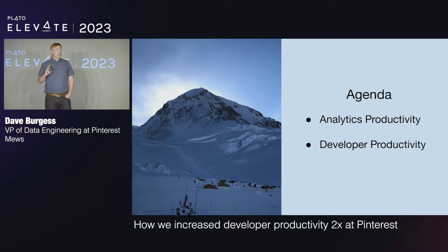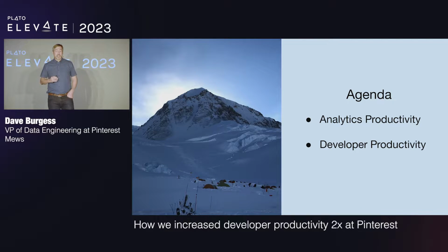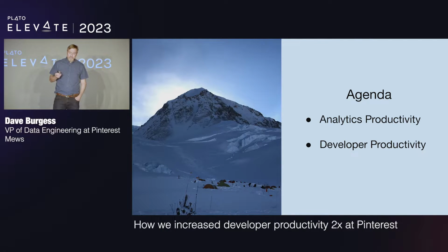So today I'm going to talk about two different areas and two different solutions. One is to improve analytical productivity, which is needed not just for data scientists and product analysts, but for engineers. At Pinterest, everyone operates with data. Everyone knows data really well and uses data to experiment, and that's how we decide what to push out into production. We actually run about 1,000 experiments in parallel at any point in time. And so everyone is doing data analysis all the time. So it's important to improve productivity there.